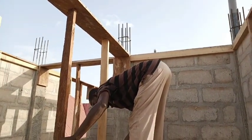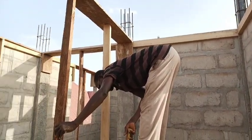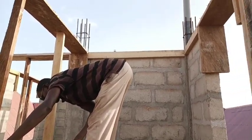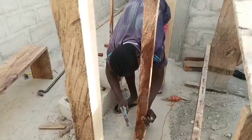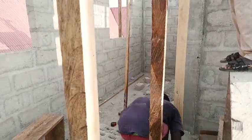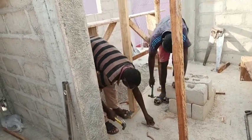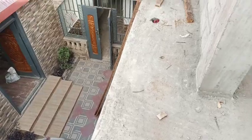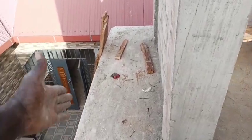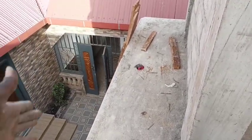Look at this. Nail this one first. So when they finish, I'm gonna create some metal designs to install here so that it will be a fence on top here.